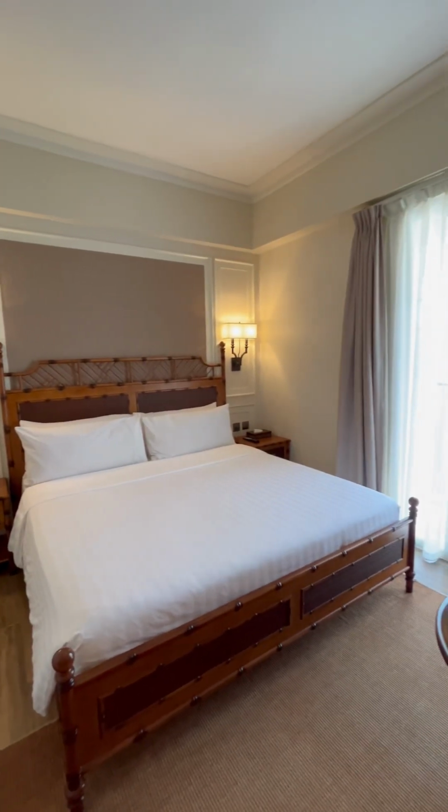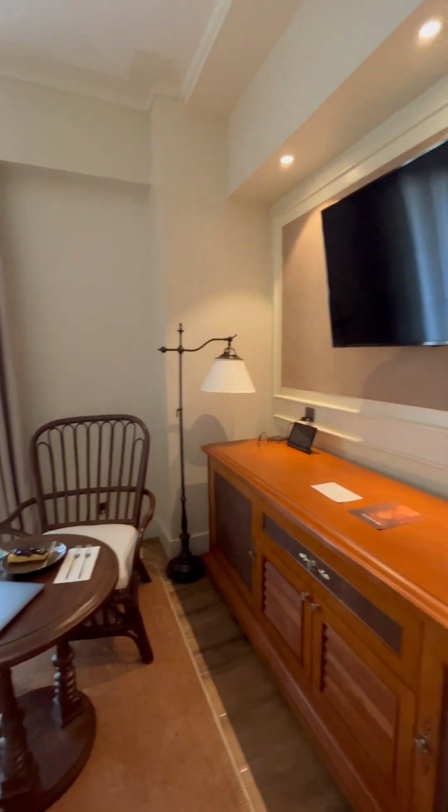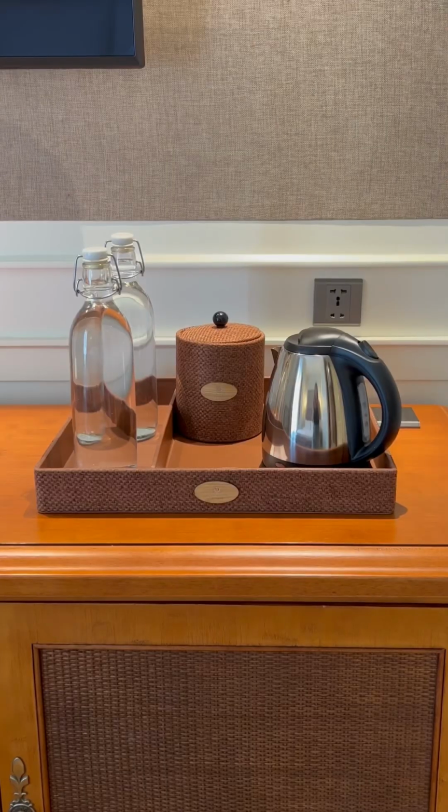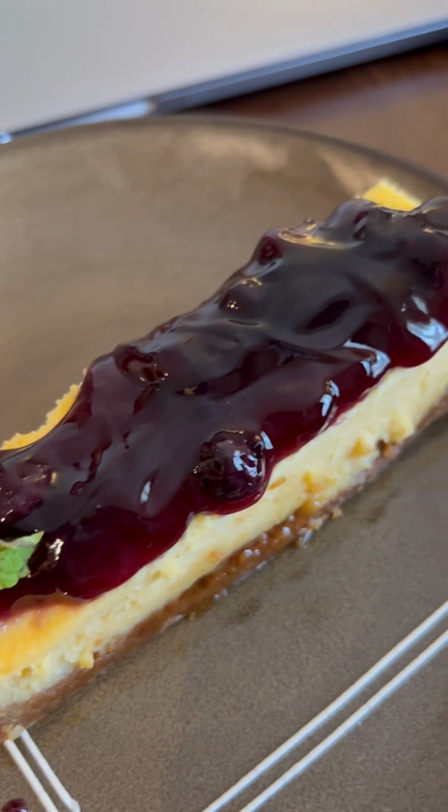Here's a king-size bed with 4 pillows, may study or dining area, may TV, and merong water and coffee station. Meron pa silang pa-welcome na blueberry cheesecake and in fairness, masarap.